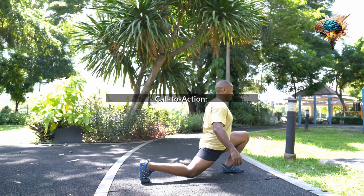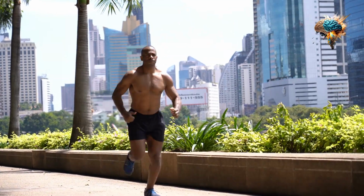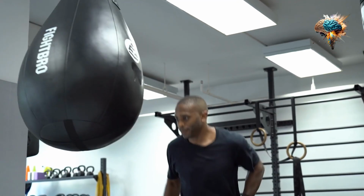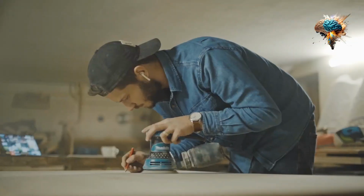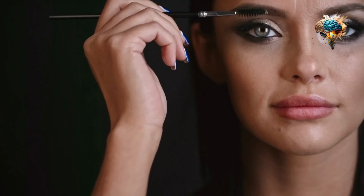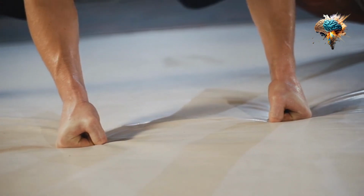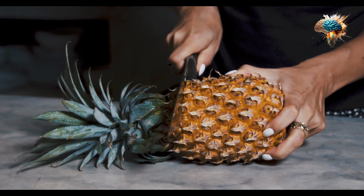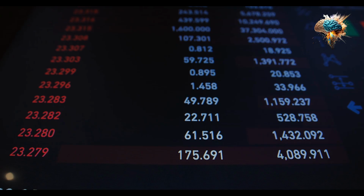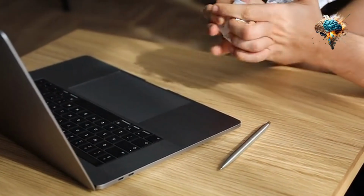Call to action. Now that you have learned these proven strategies to excel at muscle building, it's time to put them into action. Start by incorporating progressive overload, focusing on proper form, and including compound exercises in your training routine. Remember to fuel your body with the right nutrition and prioritize rest and recovery. By consistently implementing these strategies, you will see noticeable improvements in your muscle strength and overall physique.